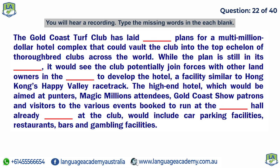The Gold Coast Turf Club has laid audacious plans for a multi-million dollar hotel complex that could vault the club into the top echelon of thoroughbred clubs across the world. While the plan is still in its infancy, it would see the club potentially join forces with other landowners in the precinct to develop the hotel, a facility similar to Hong Kong's Happy Valley Racetrack.